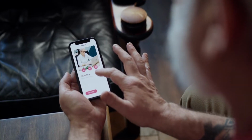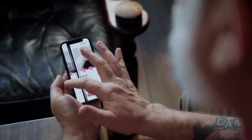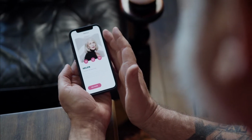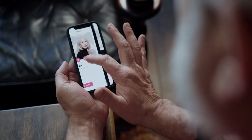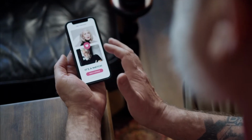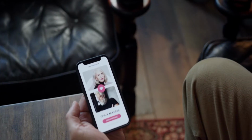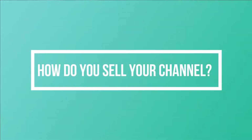Some simple ways to grow your Telegram channel include sharing with friends and family, promoting on social media, cross-promoting on other channels, paid advertisement, buying of membership. After getting all these done, how do you sell your channel?